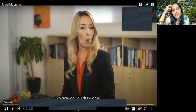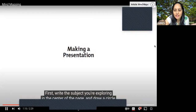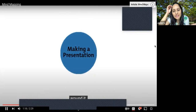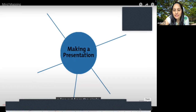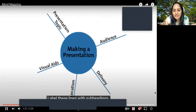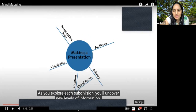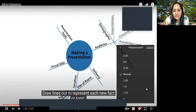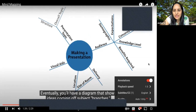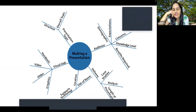So how do you draw one? First, write the subject you're exploring in the centre of the page and draw a circle around it. When you think of a major subdivision of the topic or an important related fact, draw a line out from the circle. Label these lines with subheadings. As you explore each subdivision, you'll uncover new levels of information. Draw lines out to represent each new fact or topic. Eventually, you'll have a diagram that shows ideas coming off subject branches. Some of these may relate to each other. If they do, draw lines between them to show the connections.